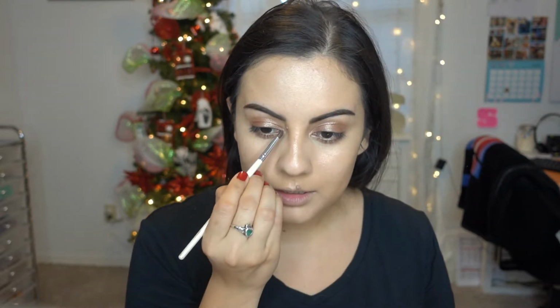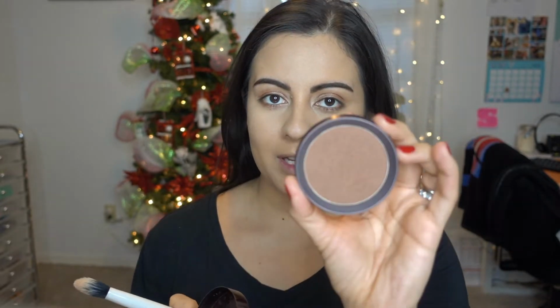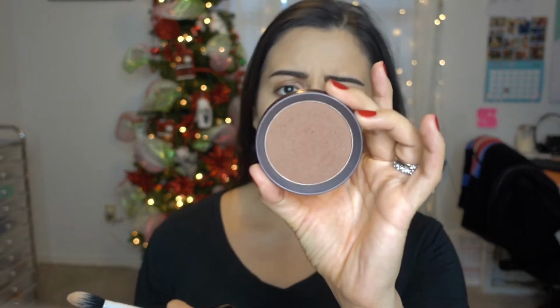I might add a little bit to the inner corner. Oh yeah. And before I put the blush though, let's contour. So let me find whatever I find first is what we're gonna use to contour. This is a very informal get ready with me, clearly. I found the 100% pure Cocoa Glow bronzer.